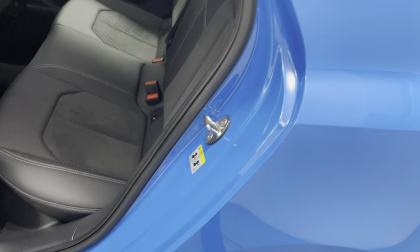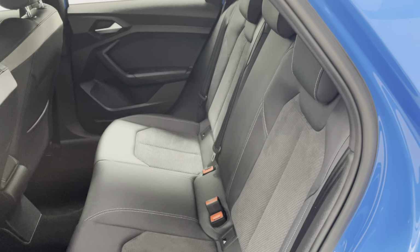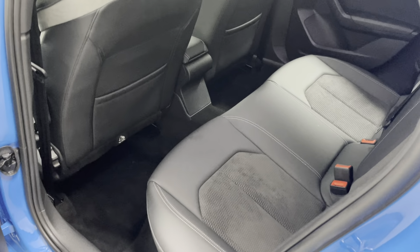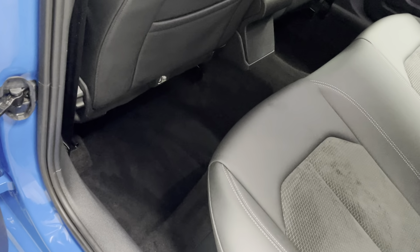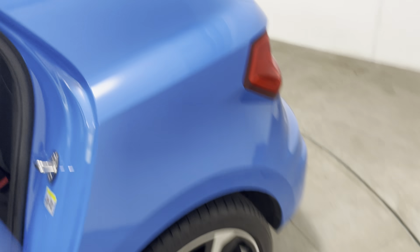Taking you into the rear of the vehicle, once again step unmarked. Seats in the rear exactly the same as the front ones, really do look like they've hardly ever been sat in. Those overmats have protected all the carpets in the rear, again unmarked.